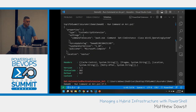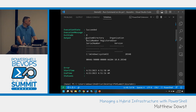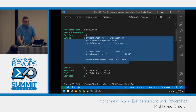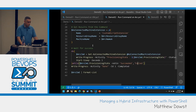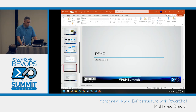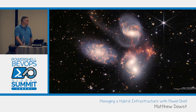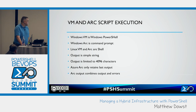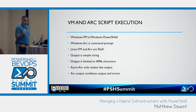It's the same exact thing on the Azure VM. That's just a string. I just outputted a string, and that's what I got. Who can actually tell me what that's saying? But again, we can work around that. So what we need to overcome is this.